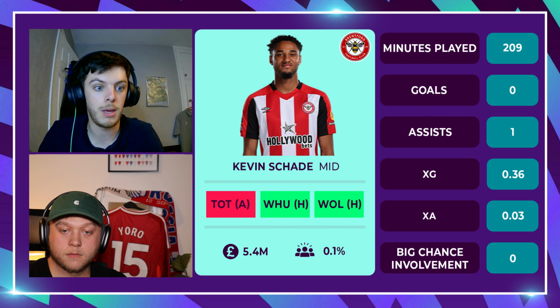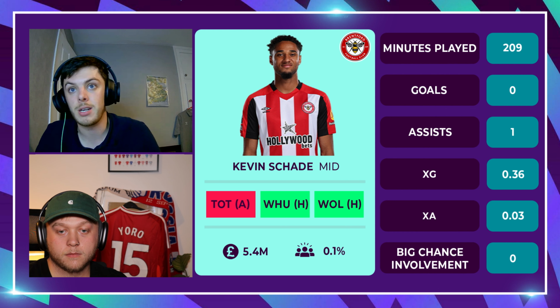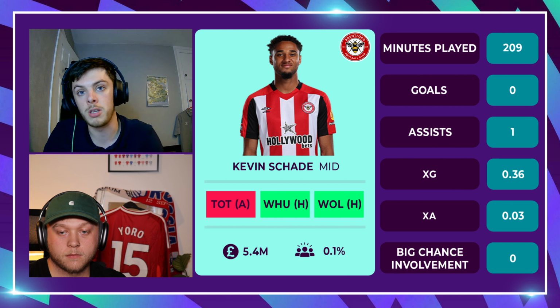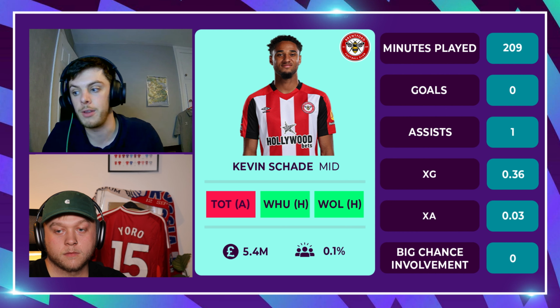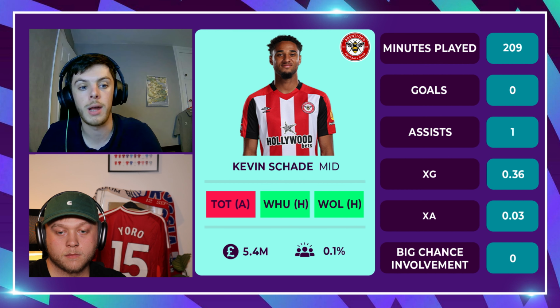Eye test is going to be crucial for this as well, I think. You're not going to potentially see too many high XG involvements from him just because Spurs are a bit of a better defence in the league. But seeing how they set up, what chance creation they're looking to build, and how they're building their play up to see where Schade fits into the system is really going to be key here. So make sure to keep an eye on how he plays there.